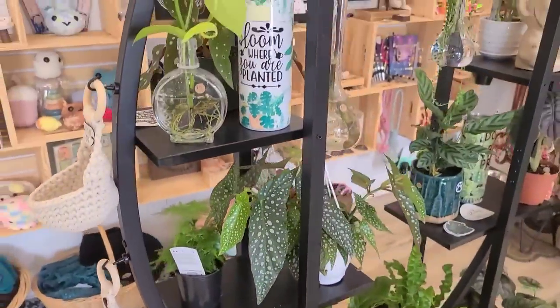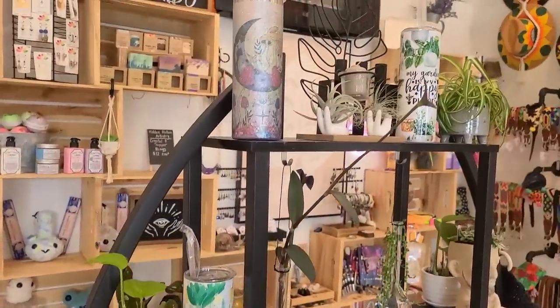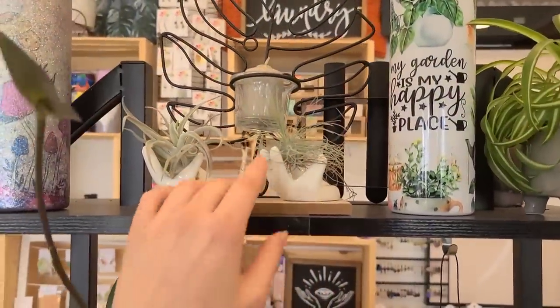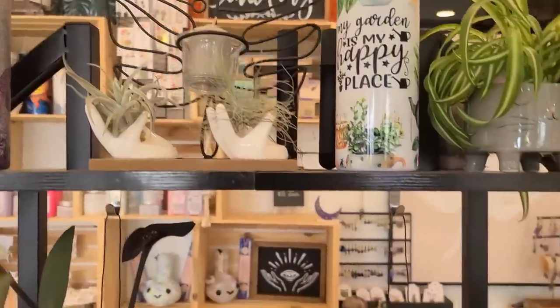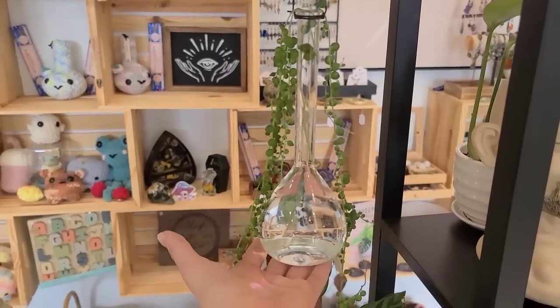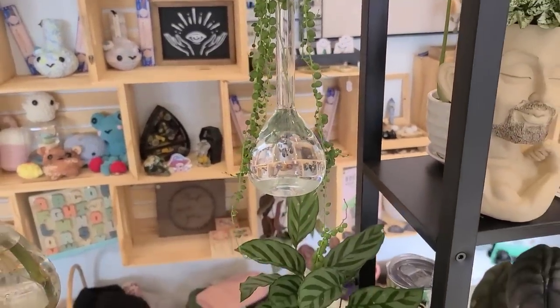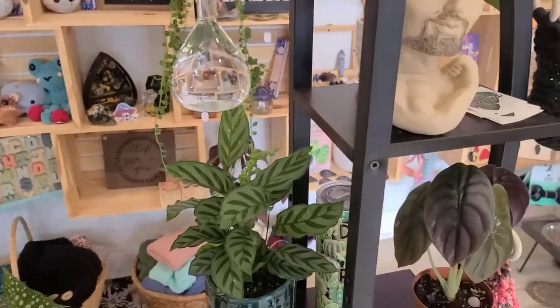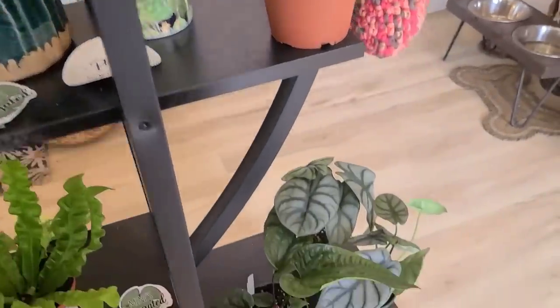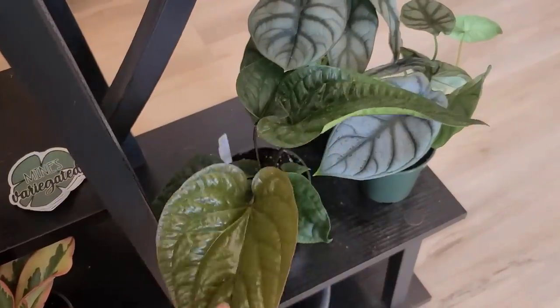There's this really cute plant shelf here. This is adorable, little Monstera holder here. These propagation jars are absolutely just too cute. I need a thesaurus, I'm really bad. Everything's cute and adorable. Some anthuriums here.